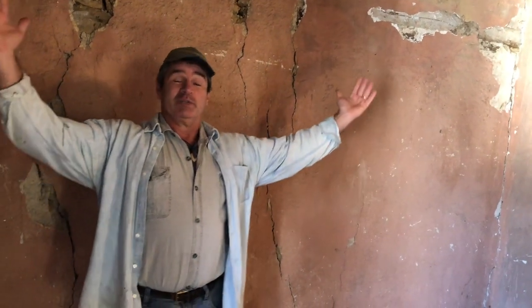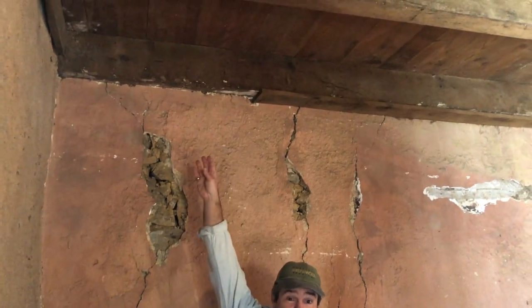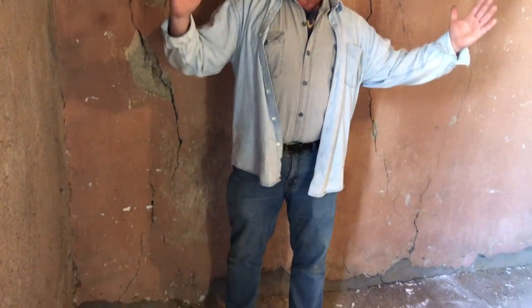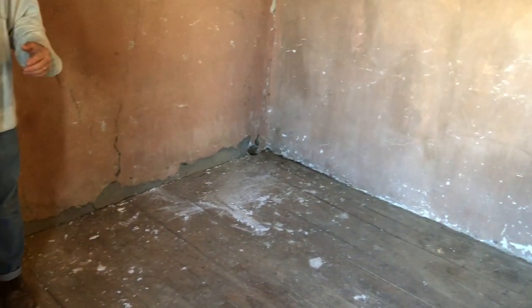So all we're going to do is just stabilize it. We're going to have one just above this level and just below this level. And that's going to just hold the whole building together, keeping it nice and safe and allowing us to put in Karen's fantastic French doors.